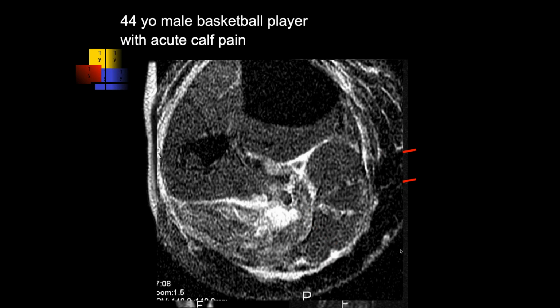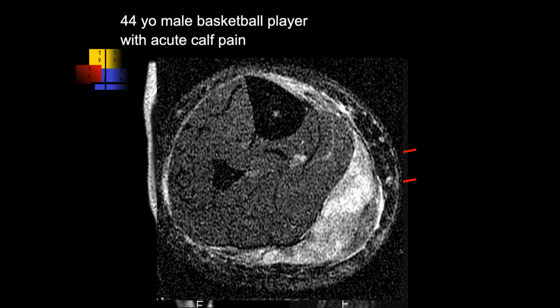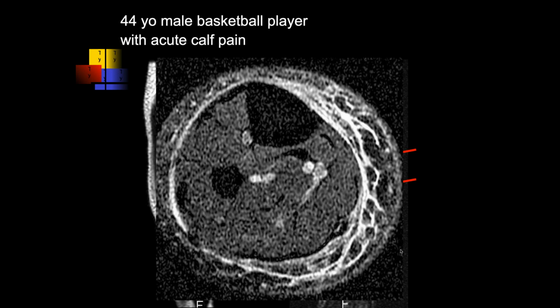Ashu. So this is a 44-year-old male basketball player with acute ankle pain, acute calf pain. You can almost see heterogeneous lobulated signal there. It's pretty intermediate, actually. I don't know if that's fluid, but it's acute. So are we looking at another plantaris tendon? You see that fluid near the medial gastrocnemius. Yeah, so plantaris tendon. But you can see the plantaris tendon going. Plantaris tendon is intact, actually. Yeah.